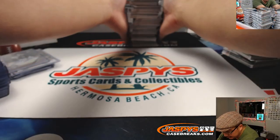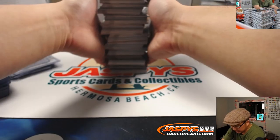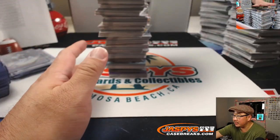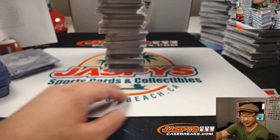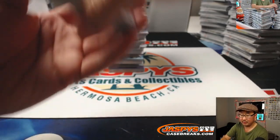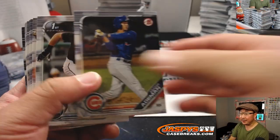The next box in front of me here. You can see on the Nick cam above my head, you can see all the other boxes, stacks right over there. So you can look right up there. All right, Logan, what's up?